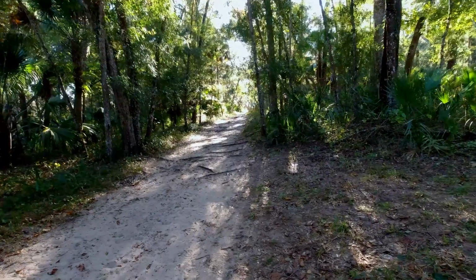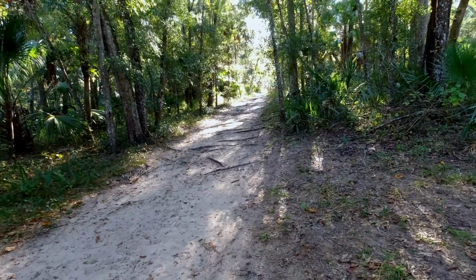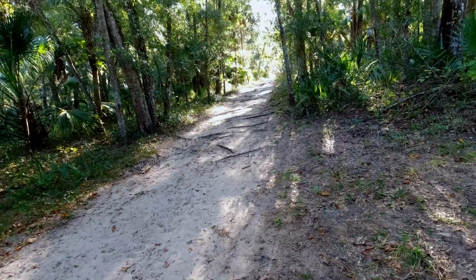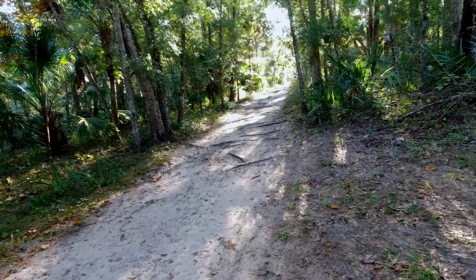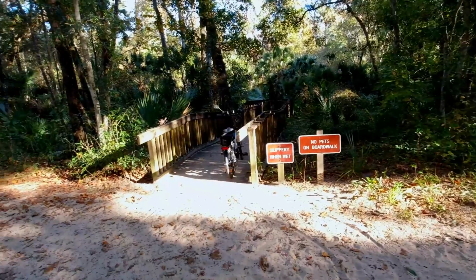This is some of the trails. See, someone's walking down through here. They talk about taking the e-bikes up to these trails, but with all the roots and stuff, you're going to need a big fat tire bike, and ours won't really fit that need.